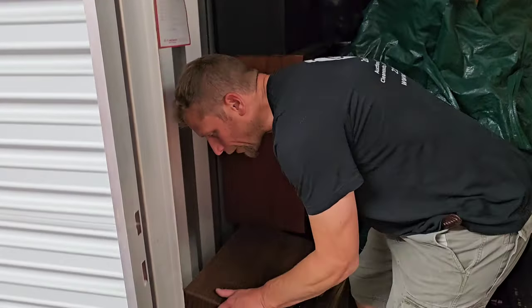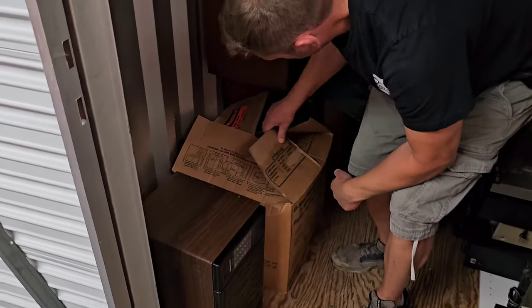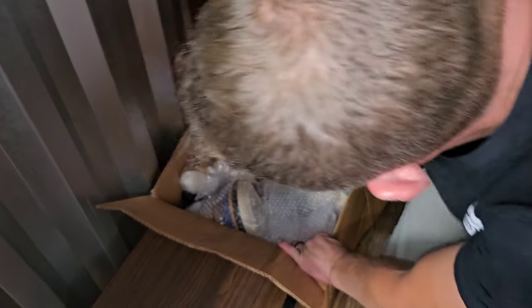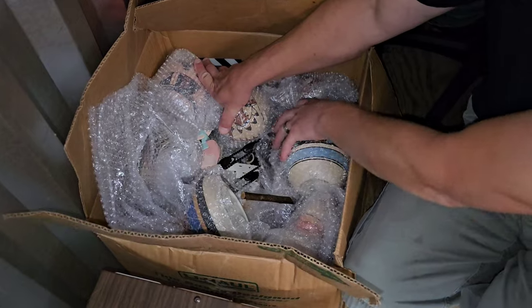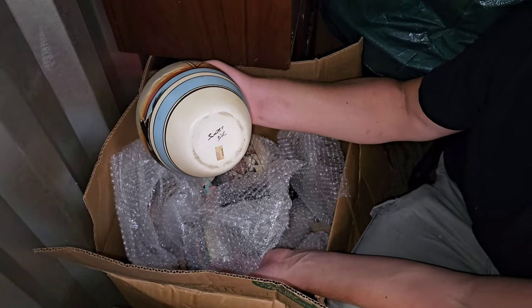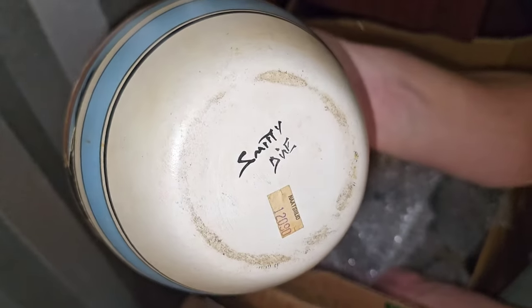Speakers. Microwave, Jeff? Older microwave, in the box. What the heck? Indian vases. Signed. I don't know if that's a number or a price tag. I hope it's a price tag.